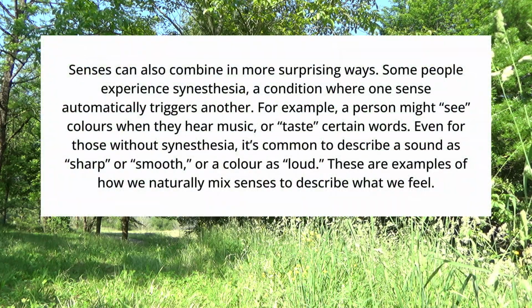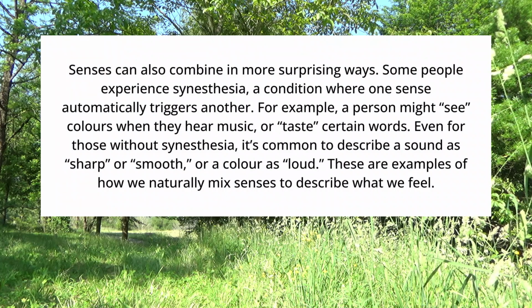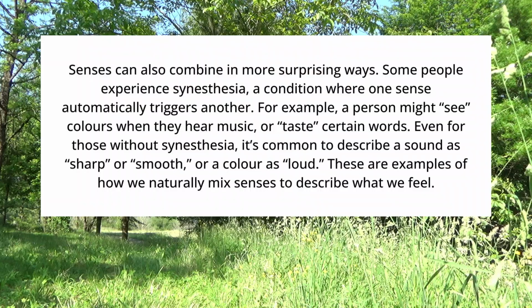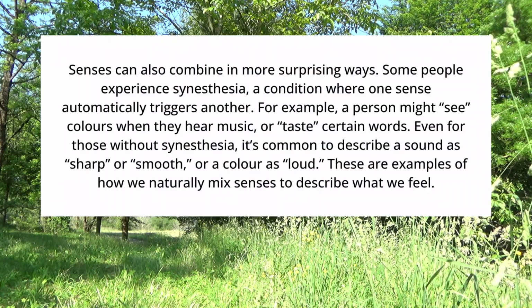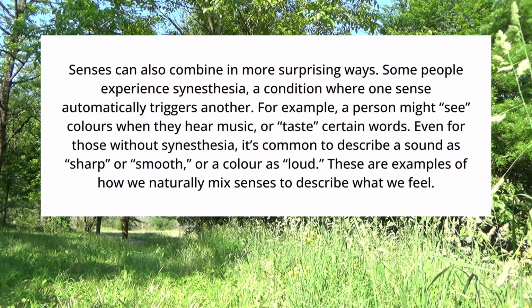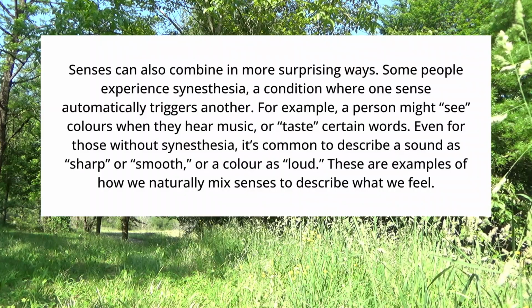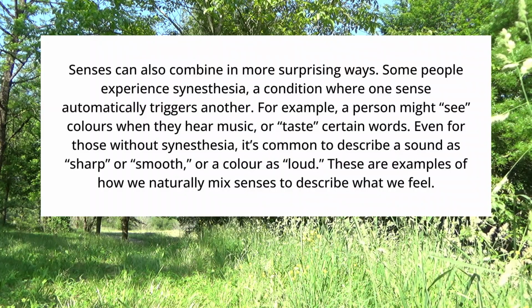Senses can also combine in more surprising ways. Some people experience synesthesia, a condition where one sense automatically triggers another. For example, a person might see colors when they hear music, or taste certain words. Even for those without synesthesia, it's common to describe a sound as sharp or smooth, or a color as loud. These are examples of how we naturally mix senses to describe what we feel.